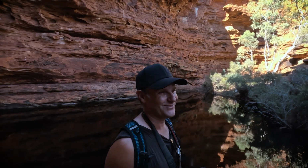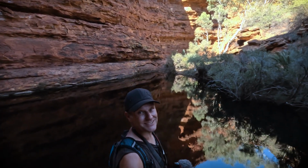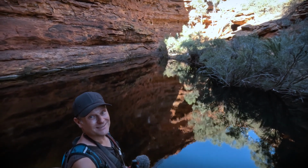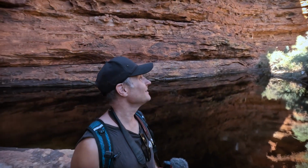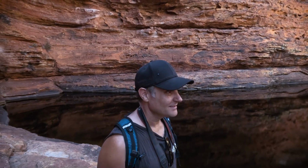Wark. Wark. But get a load of this, the reflection off the water and up to the cliffs. And it's beautiful and cool here. A lovely spot just to relax and reflect. I love it.